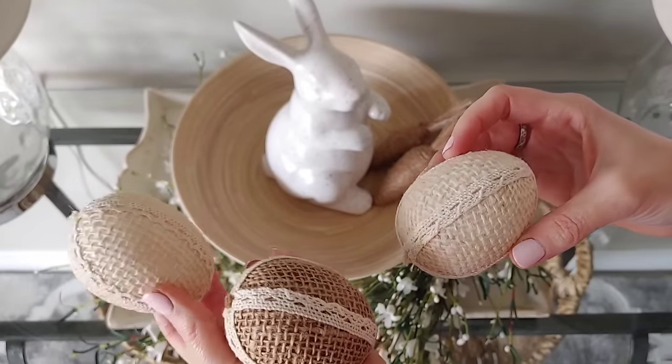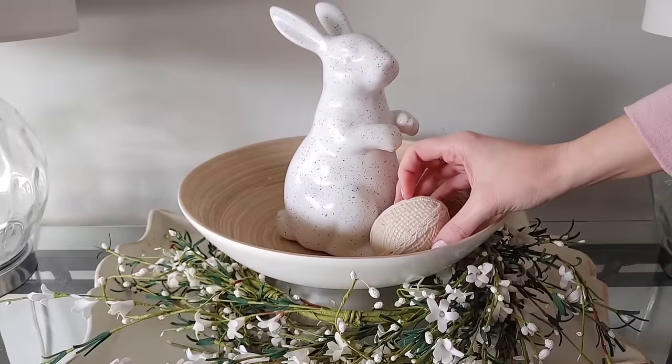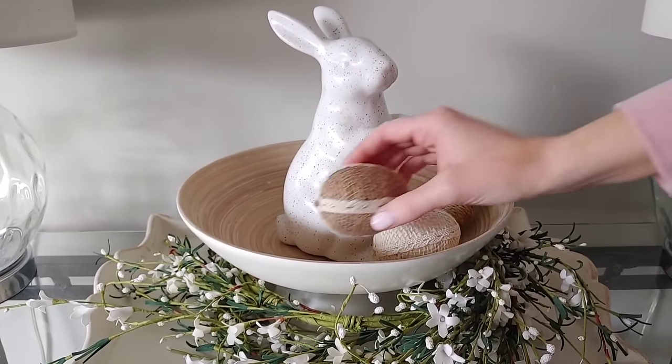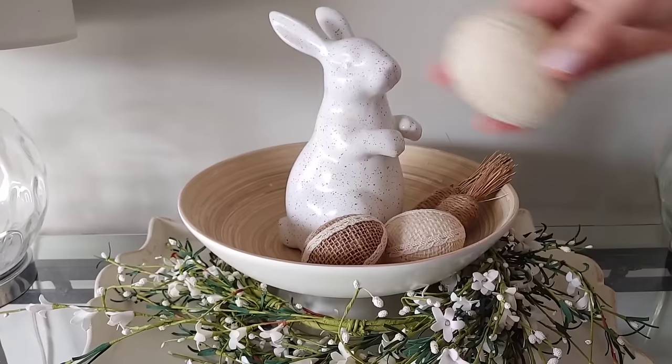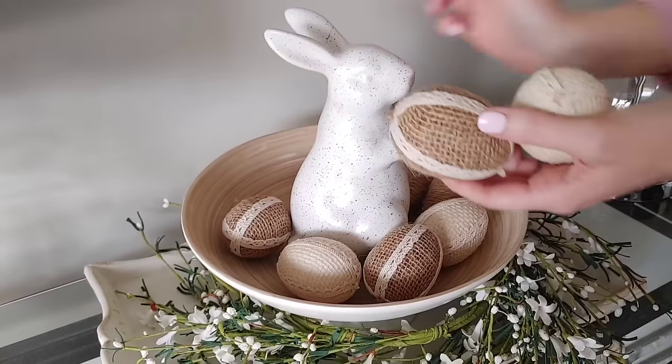These gorgeous lace Easter eggs were from the Dublin Mercantile. They are very neutral, but I think they pop next to the white bunny, and I just think he looks so adorable surrounded by his eggs and carrots.